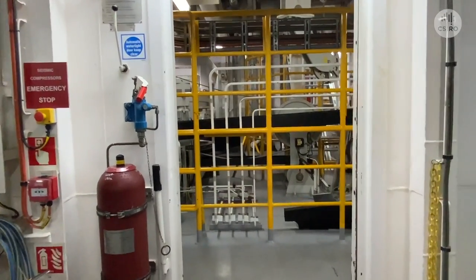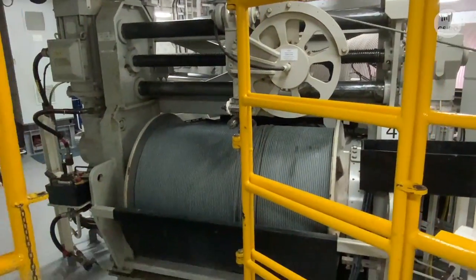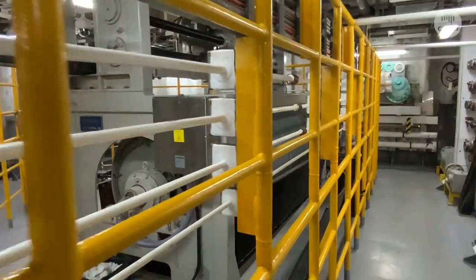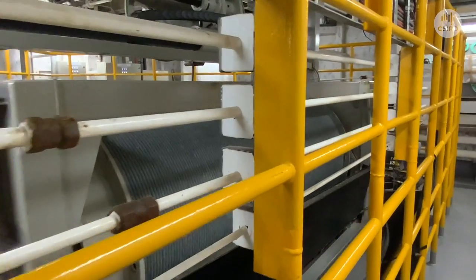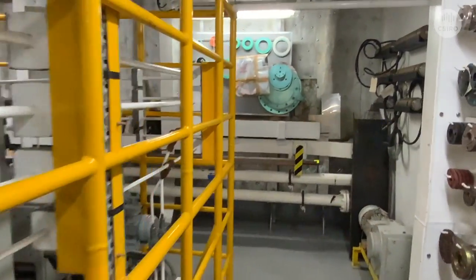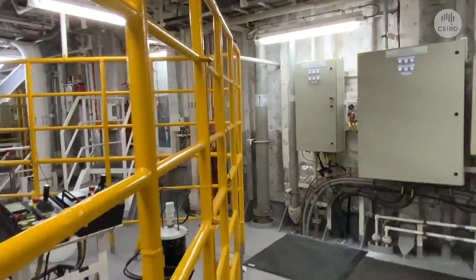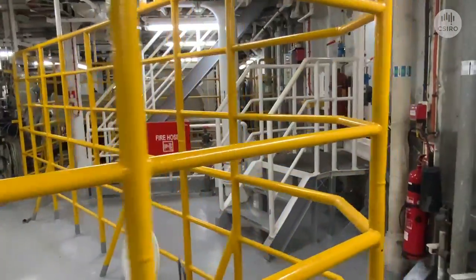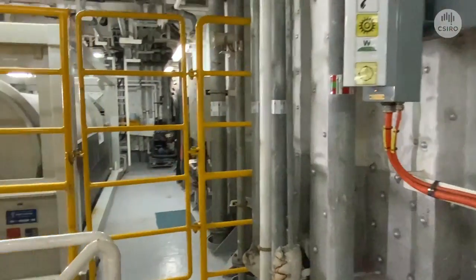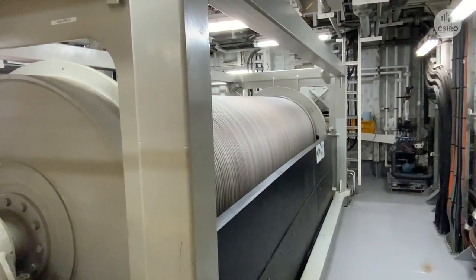From the container hold, we'll just walk straight into the winch room. This is where we've got all the scientific winches. We've got our towed body winch, with 6,000 metres of fibre optic cable. Another winch is called a heavy ocean towing system, with 8,000 metres of multiple fibre optic cable. On this side we've got 8,000 metres of synthetic rope, which is used for our deep sea coring.